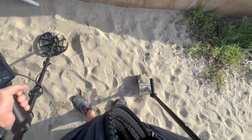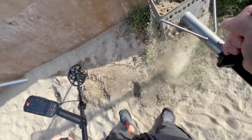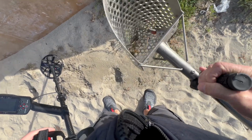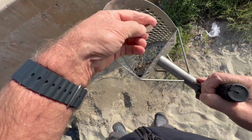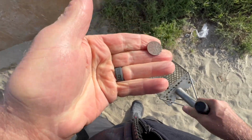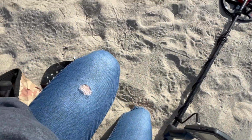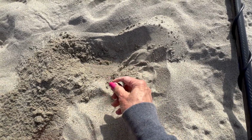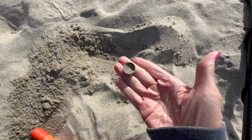63. Let's take a peek. It's in here somewhere. Start the day with a shield penny. Alrighty. All right, got a 1920 here. 1920, is it? Darn, I thought it was a ring. All right, it is just a bottle cap.